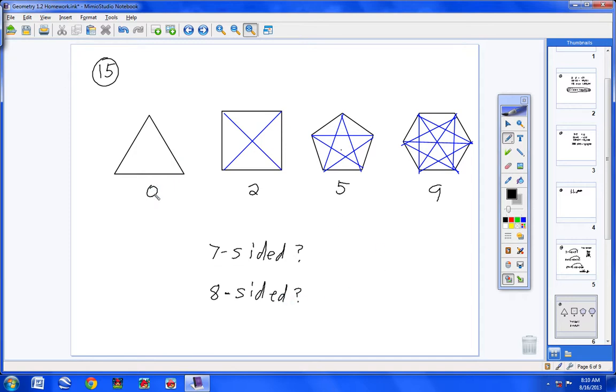Well, do you not see the pattern here? I went from 0 to 2, so I added 2. Then I went from 2 to 5, so I added 3. Then I went from 5 to 9, so I added 4. So I added 2, then 3, then 4. So next, I would add 5, and 9 plus 5 would be 14. So a 7-sided figure has 14 diagonals. And now what did I add? I added 2, then 3, then 4, then 5. So now I would have to add 6 to this one, and an 8-sided figure would have 20 diagonals.